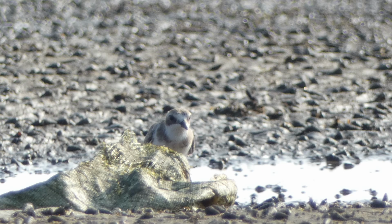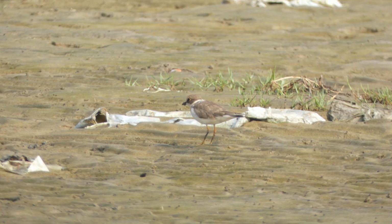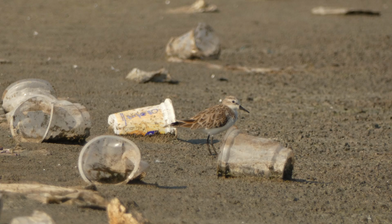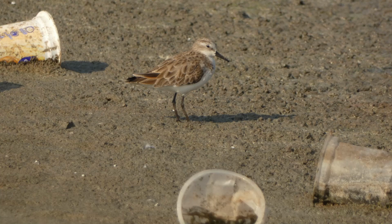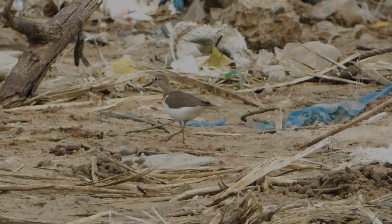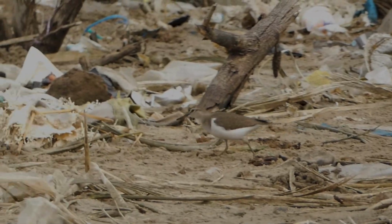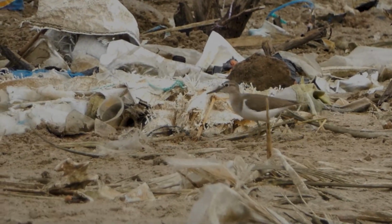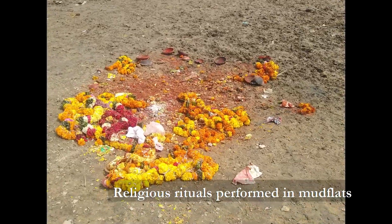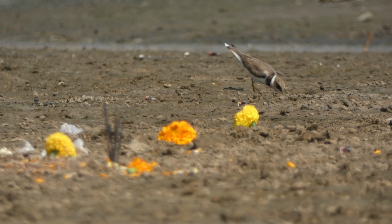We can see that these migratory birds are subjected to various threats that are present in the mudflats in our story. We see that there is a discard of different kinds of plastic waste in these mudflats. Mudflats are also common defecation grounds as they are adjacent to human habitation. There are also various kinds of religious practices that are known to be performed in these mudflats, which are also polluting them in a way.